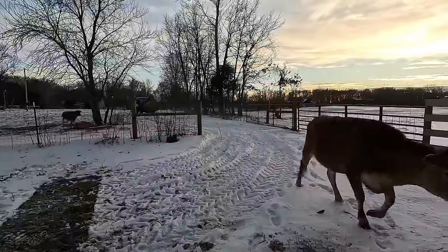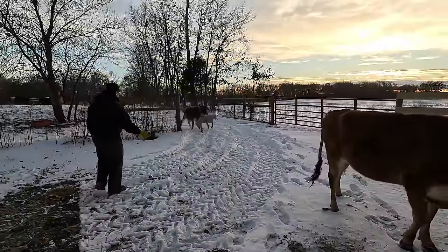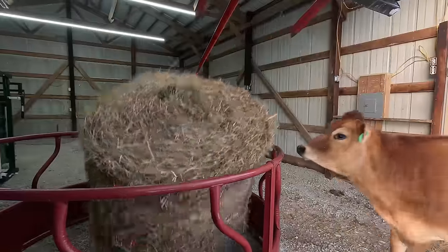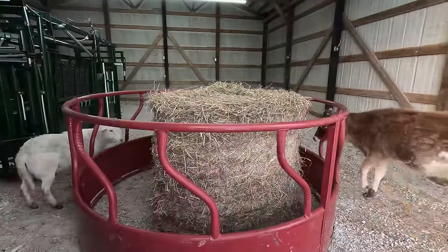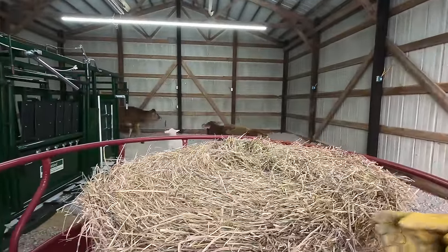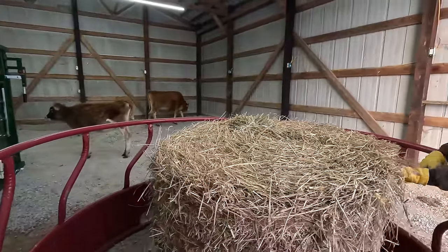Can't go out there, Missy. And here comes Mo. Oh! Ellie tripped over him. He got in her way. You shouldn't stop like that, Mo. Maya's exploring everything. Well, they've never been in this barn. This is the first time they've ever been in here. We've kept it locked up from them. So this is all new to them.